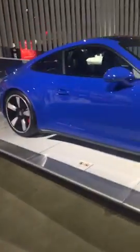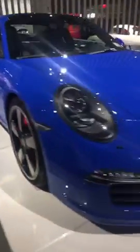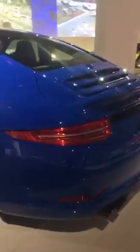So let's take a look at a little bit more, something a little newer here. This is a Club Coupe. I'm partial to blue cars, so this is a very, very attractive one indeed. This is a 2016 911 GTS, 430 horsepower, top speed of 189 miles an hour, and comes with a 3.8 liter flat six. So something a little new for you guys who are into the newer water-cooled stuff.